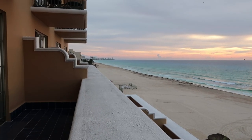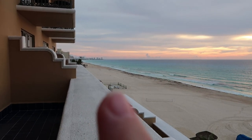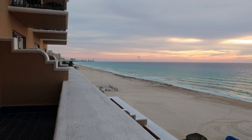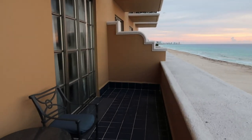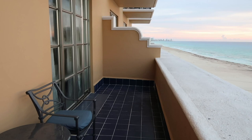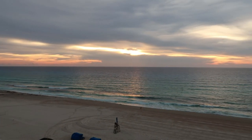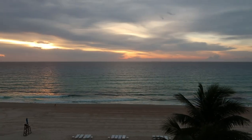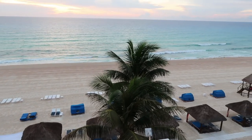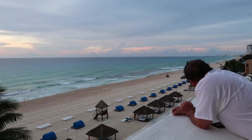Here's our new view. You can see all the way to Punta Cancun. Here's turtle nests that are protected until the babies hatch. As you can see, our patio has been drastically reduced, but you know, that's okay. It's all set up and waiting for everybody. There's my papi chulo.